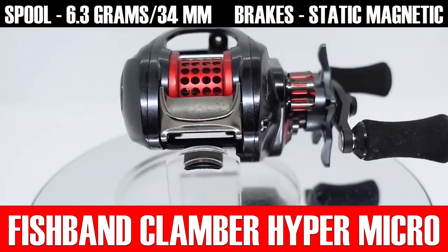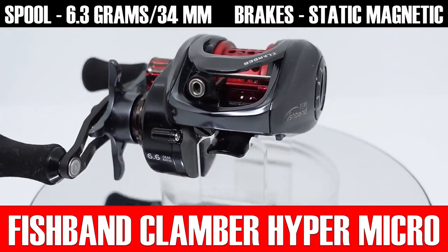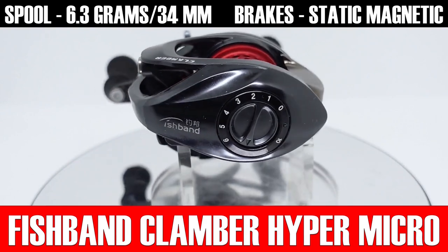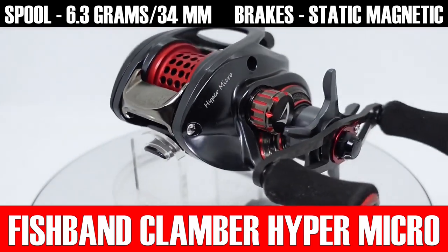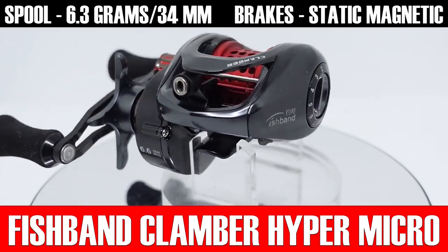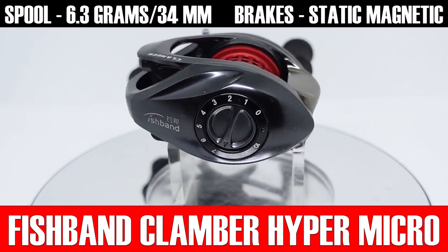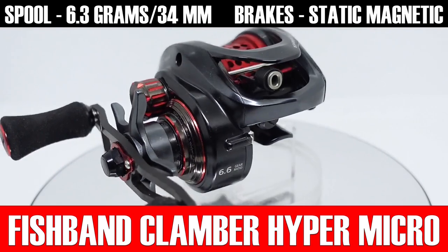And also, this reel is not stock. Now I have two of these reels, one of them is stock and one has ceramic hybrid micro bearings, and unfortunately I didn't find out until I got out to the casting field that this is the reel with the ceramic hybrid micro bearings. So it's not stock, not quite an even playing field for the Clamber Hyper Micro, but it is what it is.